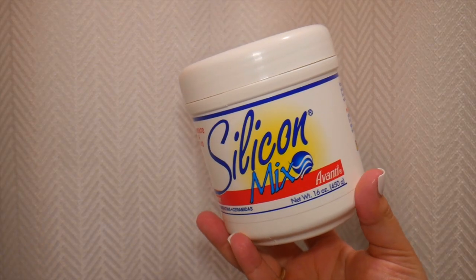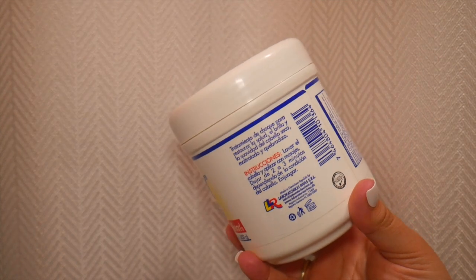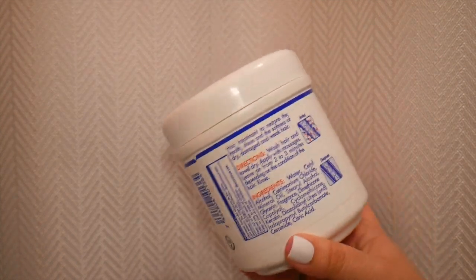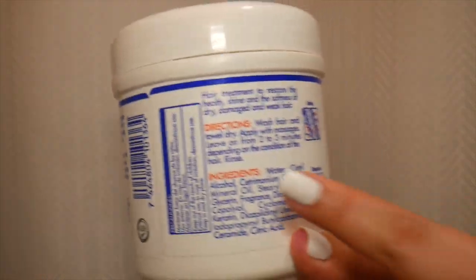This is the OG silicone mix, and she smells just as good as the Moroccan one. Ooh, my grandma used to have this at our house. I would be going in the summer. Something about using this on your hair smells so good. But yeah, you're supposed to wash your hair, towel dry, apply, leave on for 2 to 3 minutes, and then rinse out. Hasn't given me any issues really, guys.